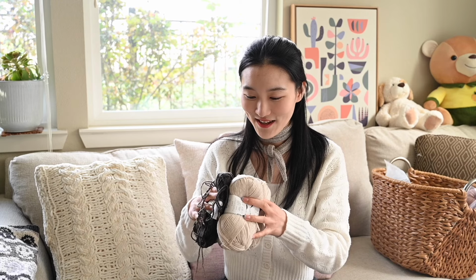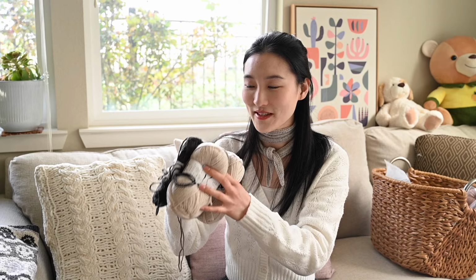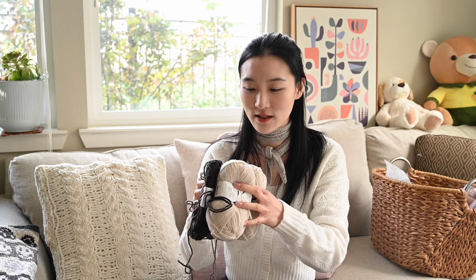I'm not sure, but if you have any pattern recommendations, please let me know. I am really excited to have a color work accessory or something that matches my slipover.